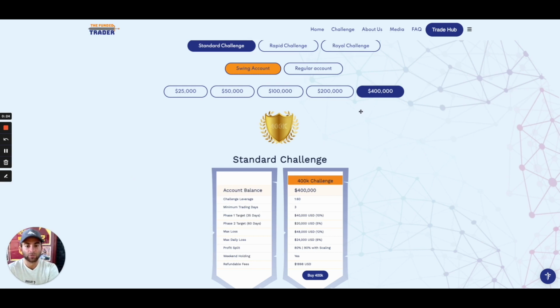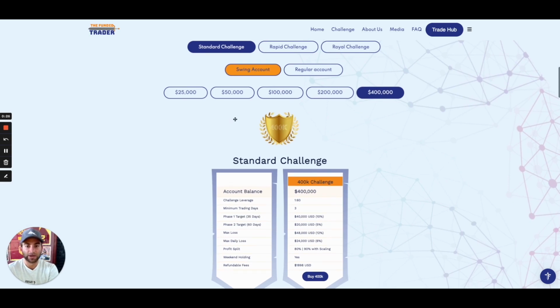To start off, we're on the home page right here. Some of the changes that we recently made to the standard challenge are the minimum trading days are now 3 on all challenges, swing and regular. We've added the $25,000 account size right here. We've also changed the time between phase 1 and phase 2 from 36 hours to 24 hours. And we also changed the payout time from 72 hours to 48 hours. So on a funded account for the standard challenge, you will now receive your payouts within 48 hours, which is a big deal to everyone out there.